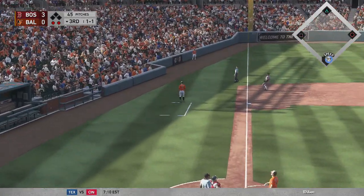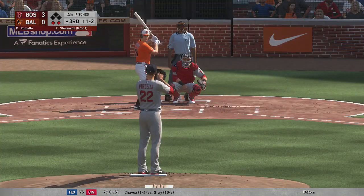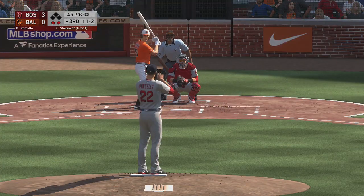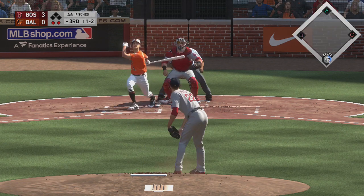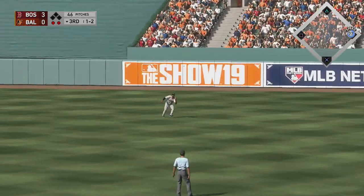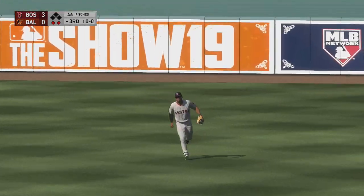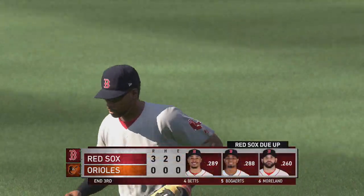Popped up. Devers in foul ground, but this will land untouched. Here he comes on a ball and 2 strikes. Hit in the air to center field. Bradley is there, and that's the 3rd out. 3 up, 3 down for the Orioles. Still down 3-0.